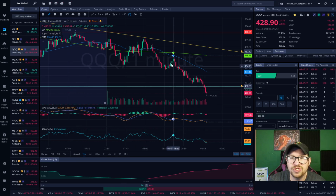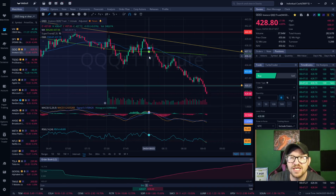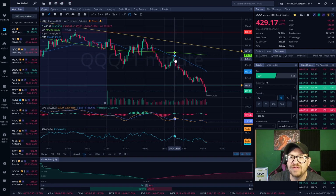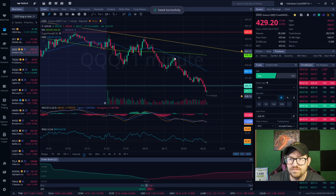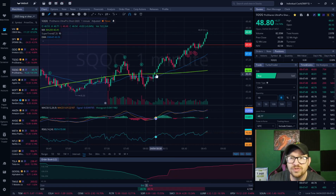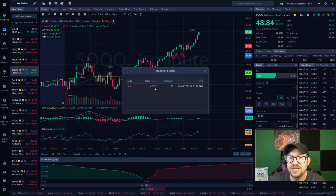And because QQQ got rejected off of this trend line, that actually helped me validate the trade plan was still setting up. As QQQ sold off, it pushed up to this 45-day moving average, and it couldn't hold, selling off again. And that is where we were more confident with our trade this morning. SQQQ pushed up, and it started to actually get some resistance here at 48.